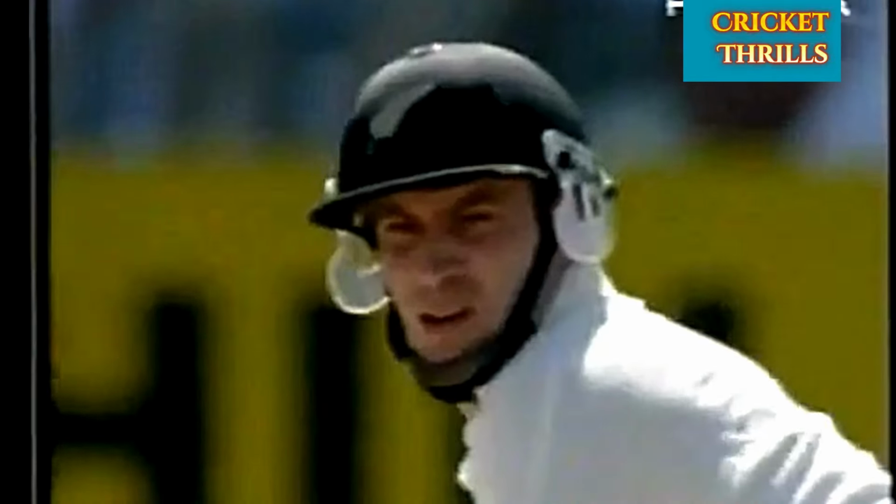Slightly fortunate, but it's been a good gutsy innings from Matt Horne. Well, that could have gone anywhere. It probably deserves that though. Horne pretty well out there, guts it out. Takes him to 50 and he's 50 not out.